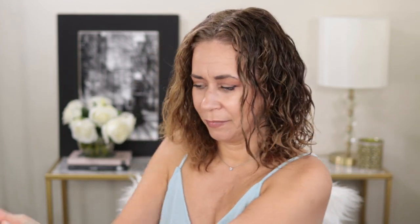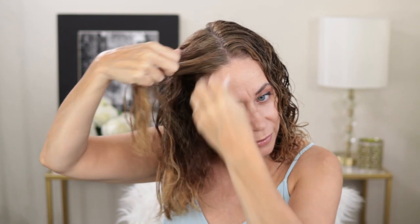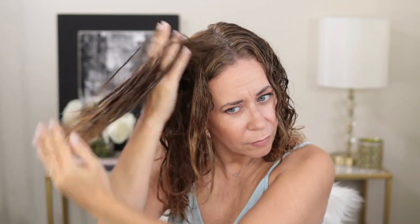Wipe my hands. And now this side, we put the Quench Leave-In Conditioner. Oh, I always forget this is a lot more watery. So it will spill if I go upside down. God, I feel like I have so much hair today.